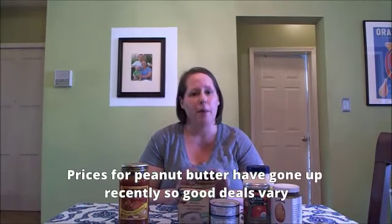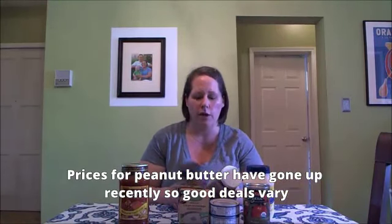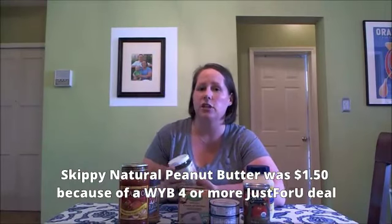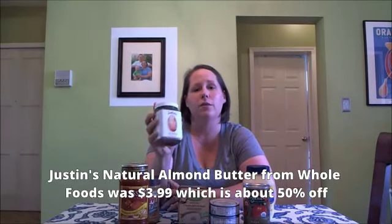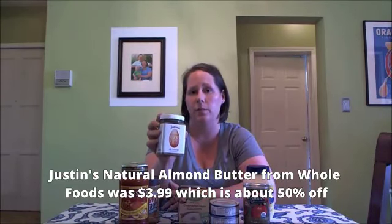Peanut butter. I have 2 boys, and peanut butter is a hit in my household. So anytime I can get a good deal on peanut butter, I'll buy it. Now, peanut butter prices have gone up, so a good deal can vary depending on what you like. This is a Skippy natural peanut butter. I paid $1.50 for this because of a Just For You deal, and you got a better price if you bought 4 or more. And then this is a little fancier Justin's Natural Almond Butter from Whole Foods. I paid $3.99 for this, which is about half the price of what it's usually priced.